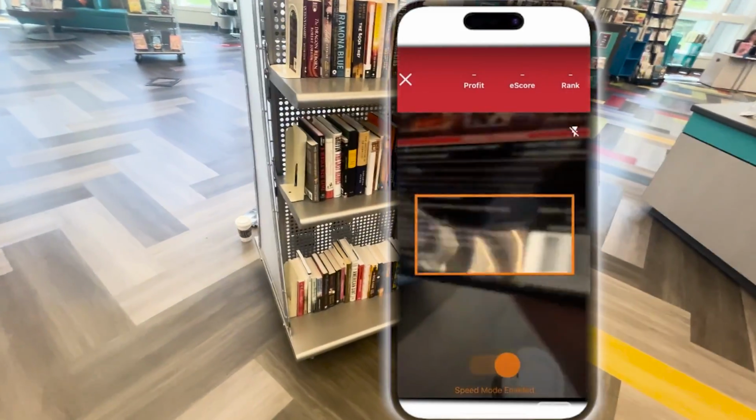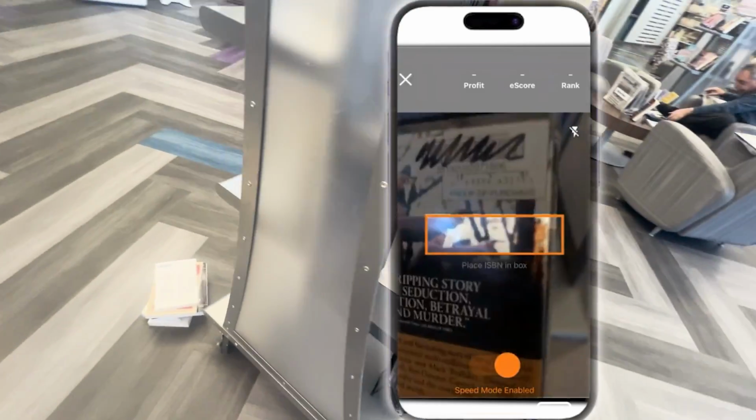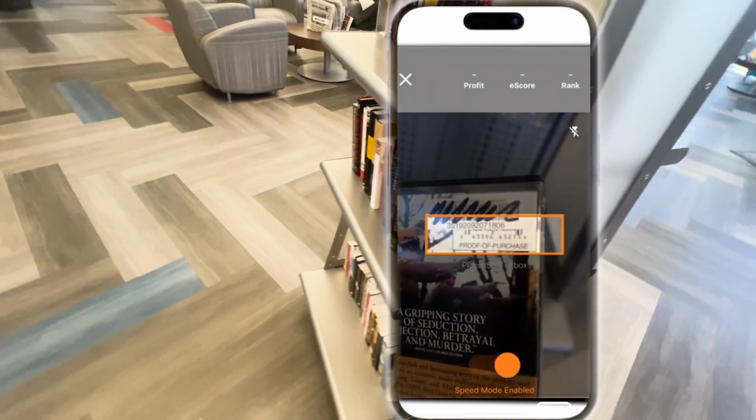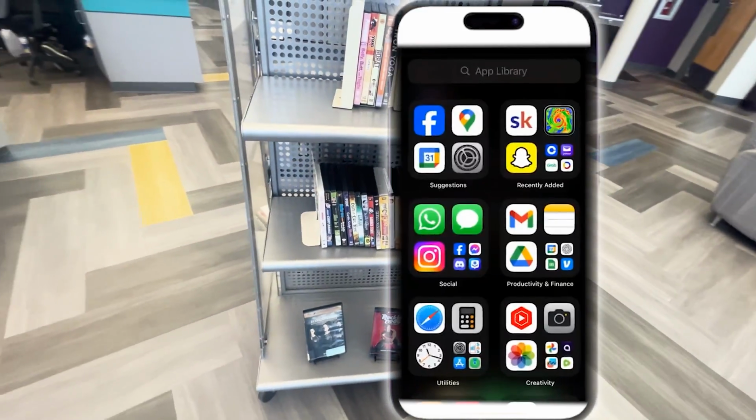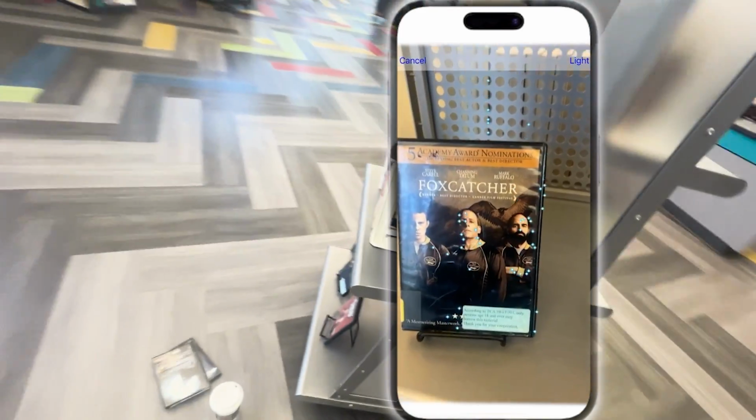Okay, so I'm at the library now, and what I'm going to do is start with the DVDs. Now, as you can see, this location doesn't have that many books. There's actually another shelf behind me. There's about 2 of these little double shelves going on, but the books and DVDs here have always been really good. So I'm going to check my Amazon Seller app.